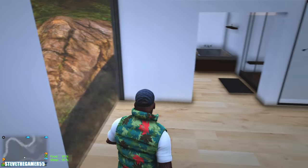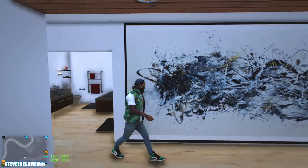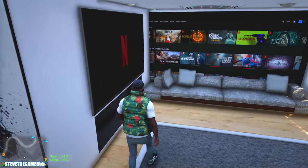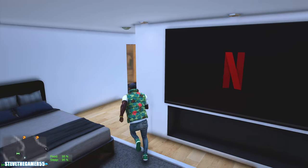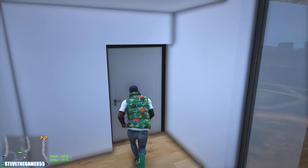Wow, nice artwork though. All right, we got the bathroom over here, nice closet, and yeah, this is a bedroom. This is nice. This is nice. Let me know what you guys think. Oh, stay away from the windows now. Let me know what you guys think so far, and let's just keep on moving.